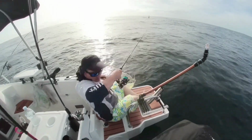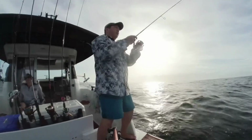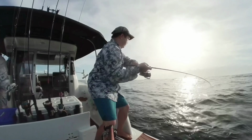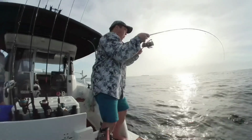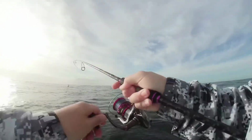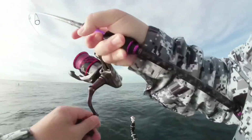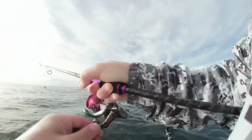Okay, you got the net? Yeah, I've got the net. Not too bad. I'm on, but small. There's so much fun, these guys. Yeah, only about 5 meters. Just use my jig, bro. There's plenty of jigs there.